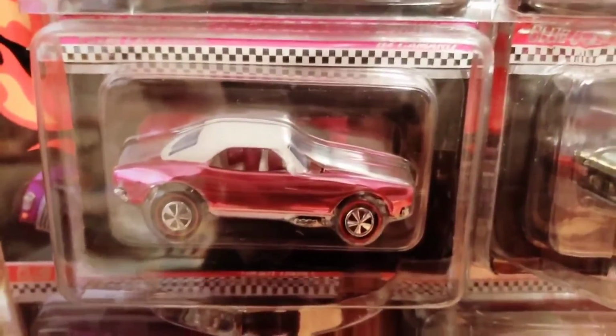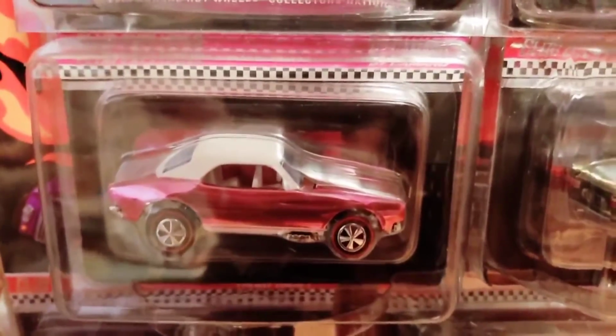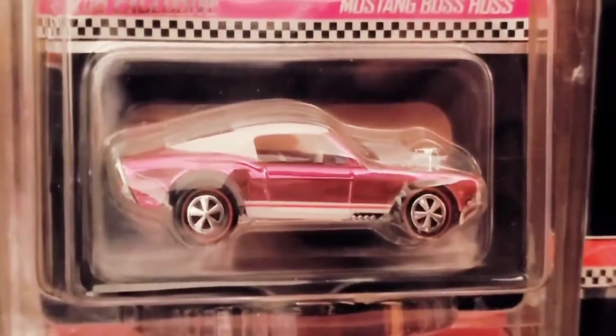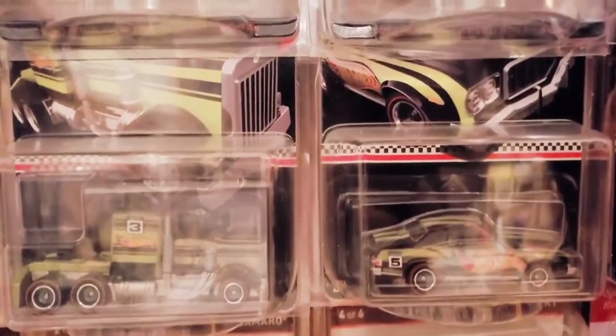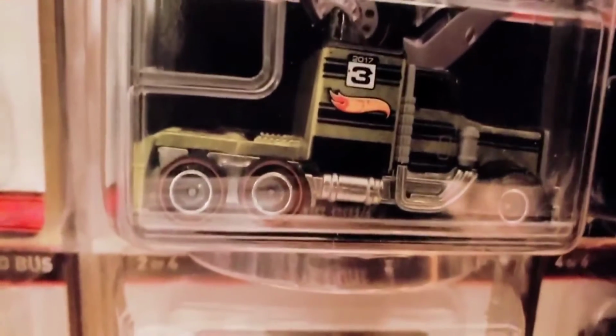And here's a 67 Camaro Pink Party car. We had seen these Pink Party cars earlier in the baggies. A small number of these cars were available in the Redline Club after the convention ended. Another Pink Party car, it's a Mustang Boss Hoss. These 2 cars are mail-away cars from the Kmart Kid A 20-for-1 promotion. Here's a mail-away Gran Torino. And over here is a Long Gone.